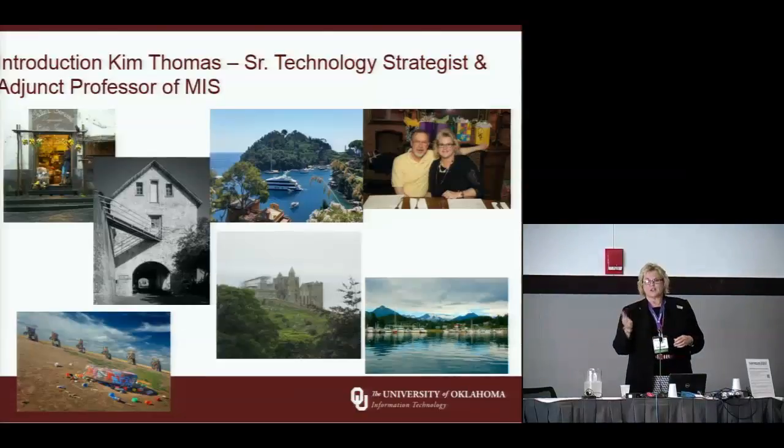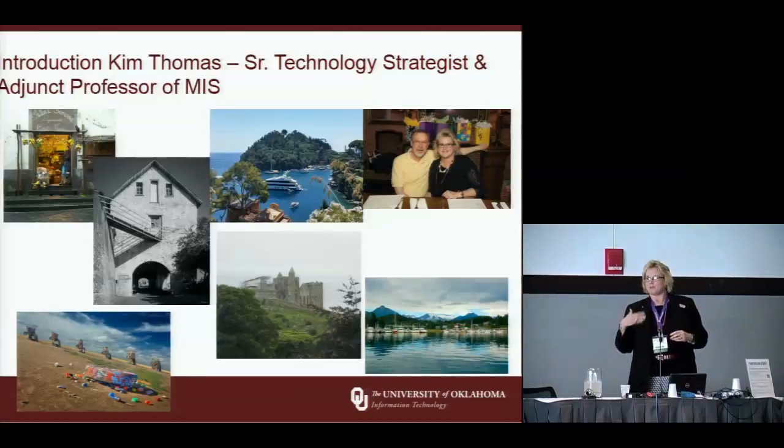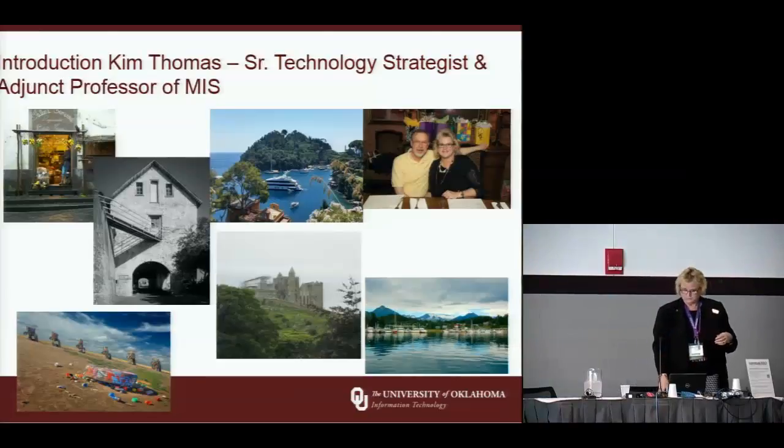I am a senior technology strategist, and really what that means is that we are kind of the relationship managers with different academic areas, and so that's how I got involved with the College of Business. They are one of my customers, and I worked really closely with them, so that we were able to do this proof of concept with them to identify if tablets were going to work in the College of Business, and so we'll dig into that a little bit more.